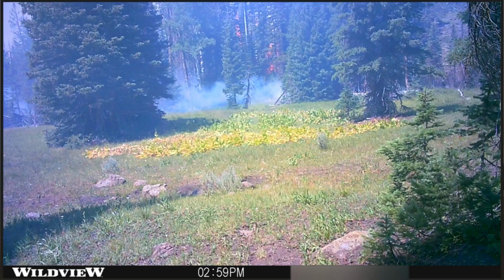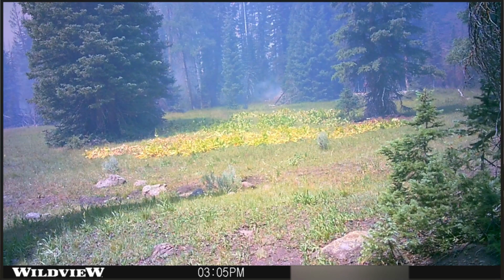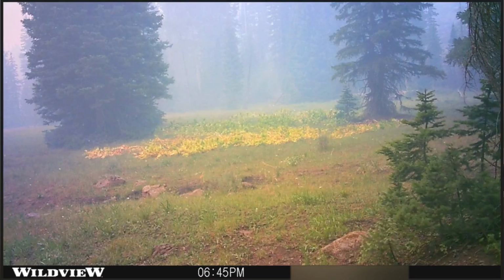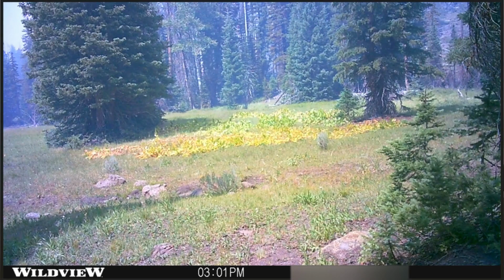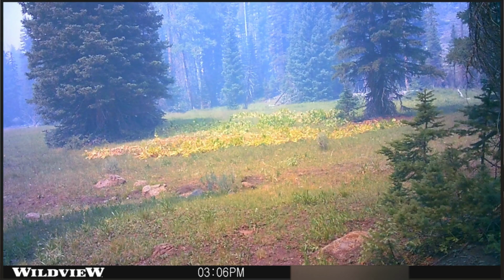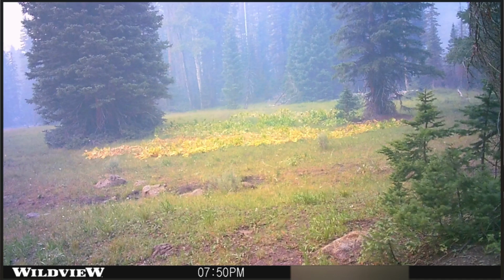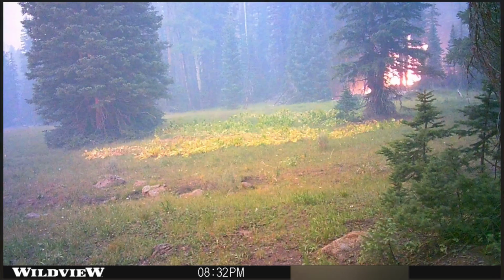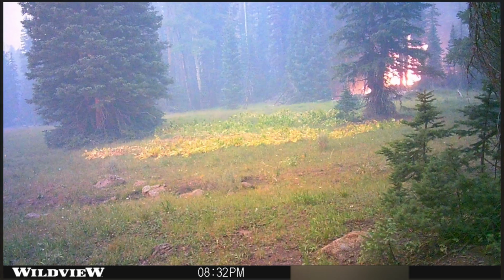It's really going in the background. Little flare up back there. There's some flame there. Woof! Wait, 8:32. So, yeah, just a few minutes. Look how fast that fire grew.